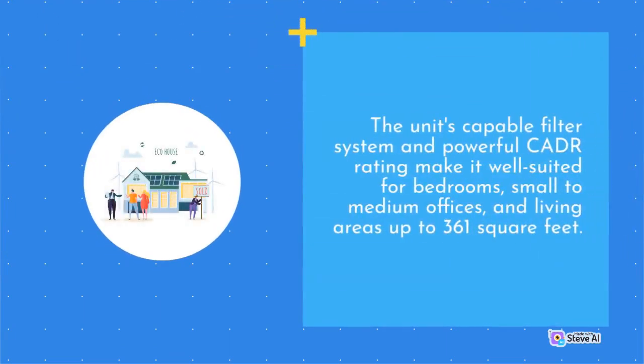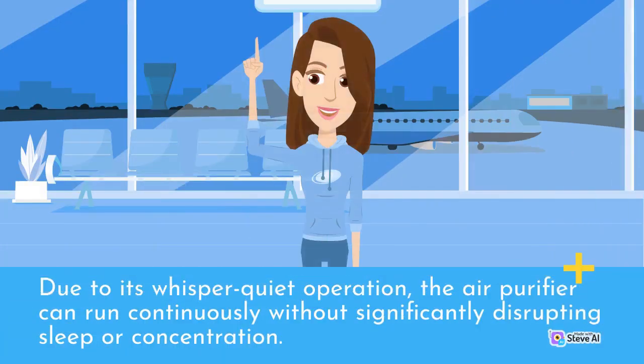The unit's capable filter system and powerful CADR rating make it well suited for bedrooms, small to medium offices, and living areas up to 361 square feet. Due to its whisper-quiet operation, the air purifier can run continuously without significantly disrupting sleep or concentration.